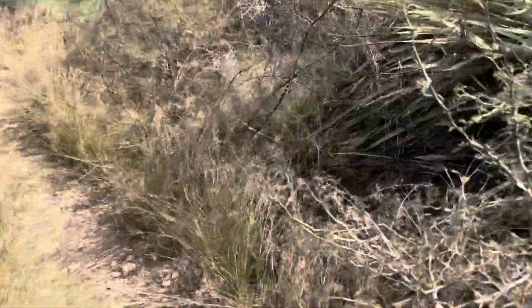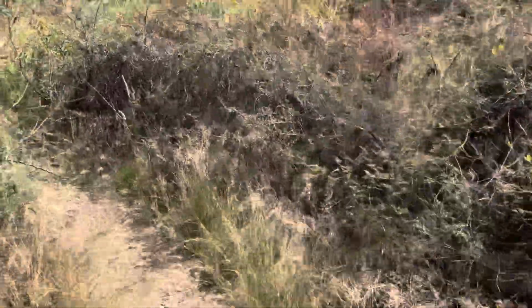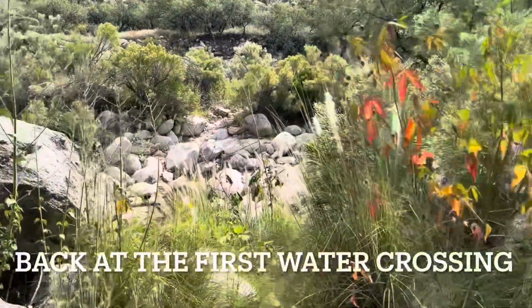It's cat claws. That cat claw is one of my least favorite plants because it will slice you wide open if you're not careful. Yeah. Look how lush.